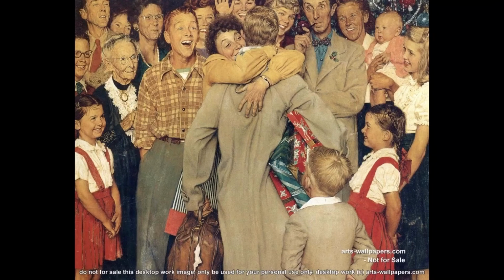I see a lot of smiling people and a person with packages and a suitcase. We see everybody else's faces that are smiling, but we don't see the face of the person with the package and the suitcase. This makes me think that he's coming home, probably for a holiday because he's got the presents, and everybody's really, really happy to see him.